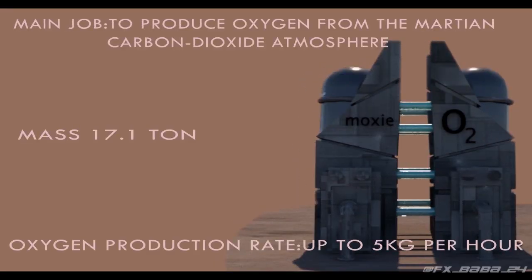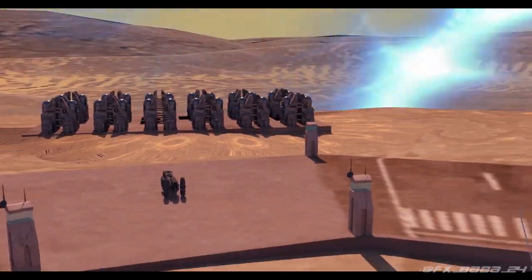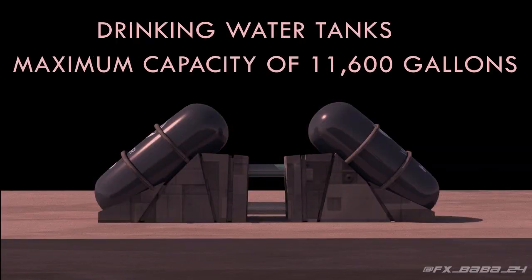MOXIE. This is an oxygen generating machine created by NASA, which is responsible for the supply of oxygen for humans. Water tanks. These tanks are used to store fresh water that is extracted from the surface of Mars. Water on Mars is in the form of dry ice. This is the primary source of water on Mars for humans.